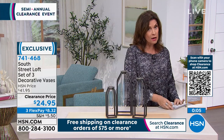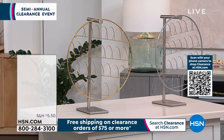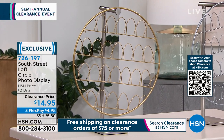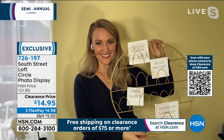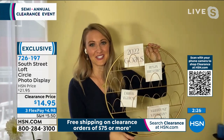All right, now, Stephanie, don't move, because you have to help me understand this next item I have coming up. Because I'm looking at this going, what is this? It is the South Street Loft Circle Photo Display. Clearance priced at $14.95. Okay, silver and gold available. How does this work? Oh my gosh, so happy to help.